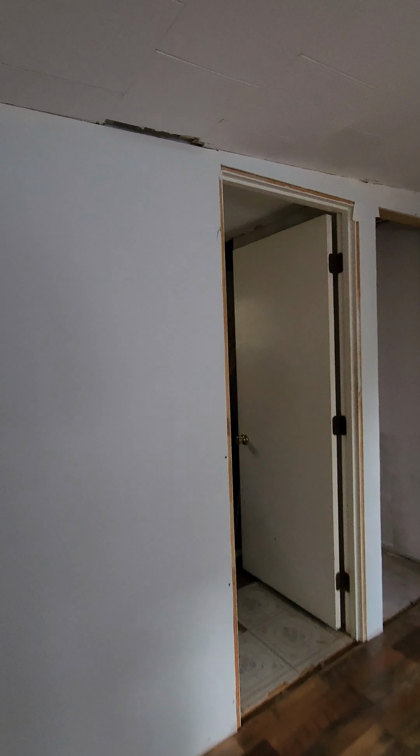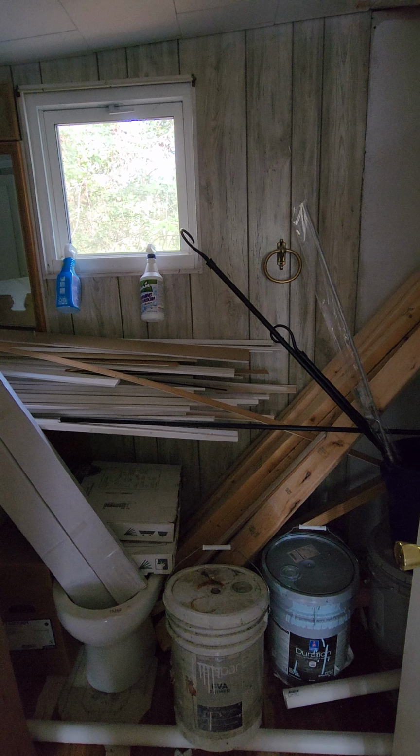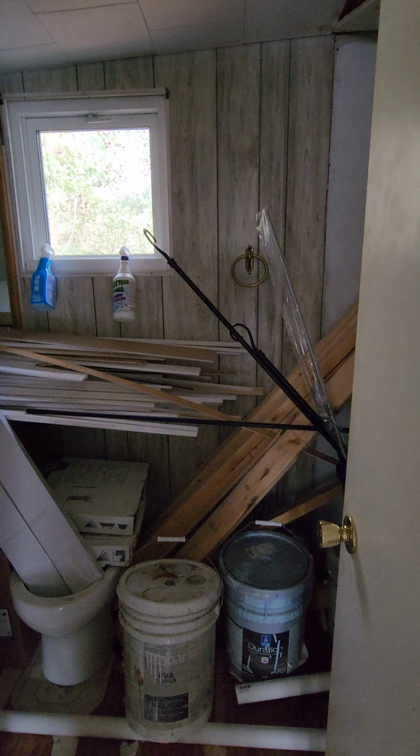The sheetrock looks pretty new, so I'm guessing, again, it really feels like they got partway through a remodel and just didn't finish it, because there's more trim pieces, there's more lumber for, I'm assuming, the subfloor.